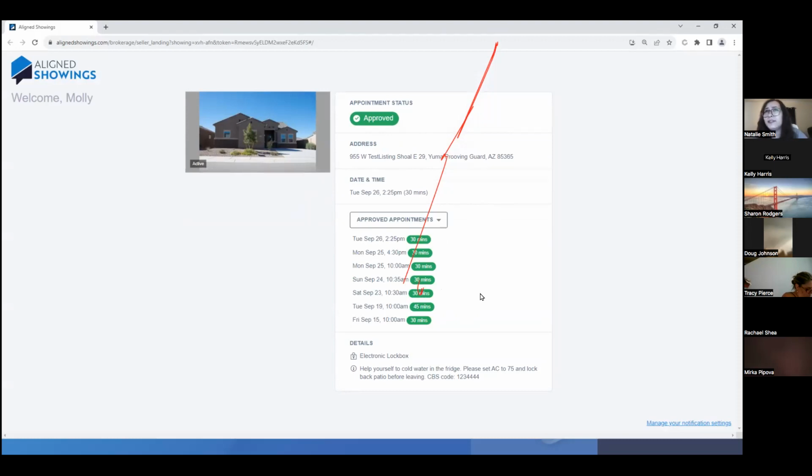The one thing that's different is that if you did set up that permission to have them approve those requests, whenever they click on that link, it's going to have the big red and green buttons that say approve or decline, where they can approve or decline that one request.